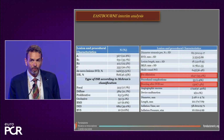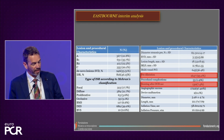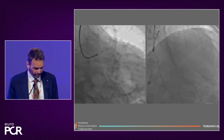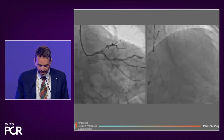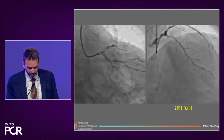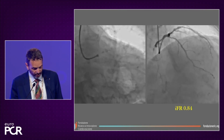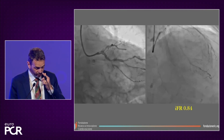Predilatation was pretty high, but not as high as expected, 93%, and stenting was low, and this is good news, was 7.5%, and I can tell you that this number is confirmed by the end of the population. This is another case that I want to show you, a highly calcific proximal LAD, a small short occlusion in the distal part, with also a circ, which is diffusely diseased.